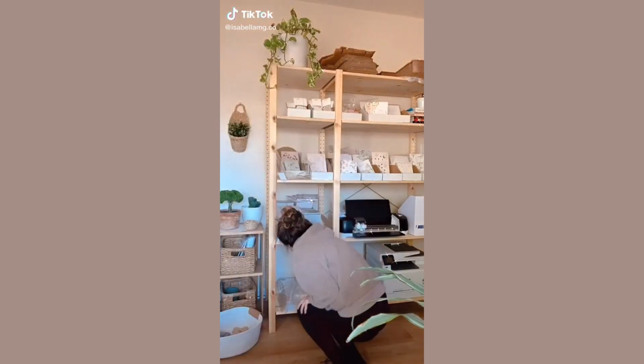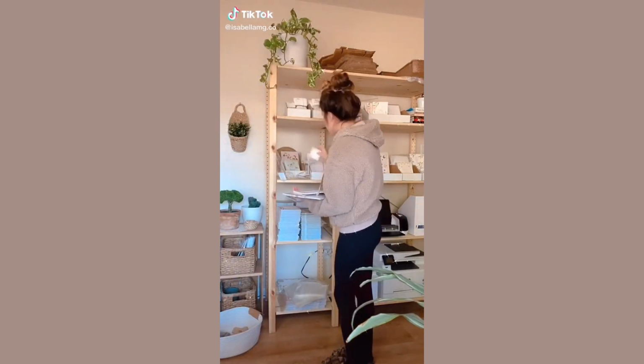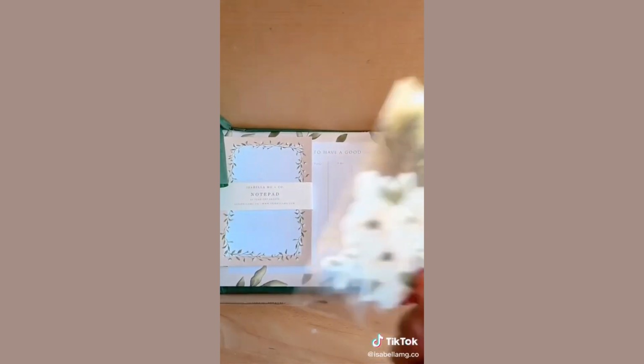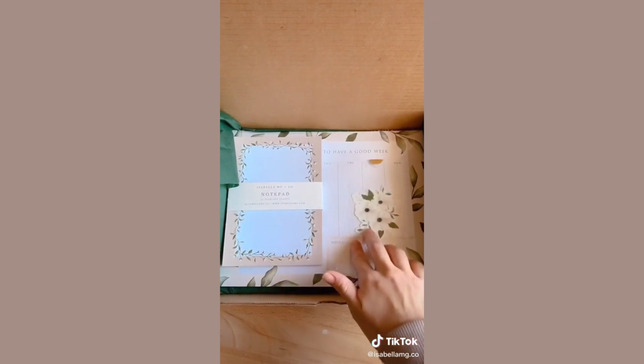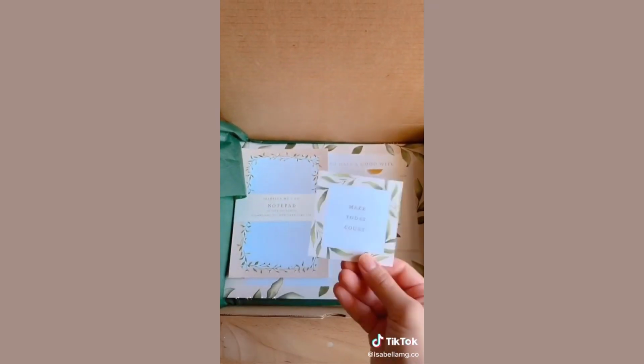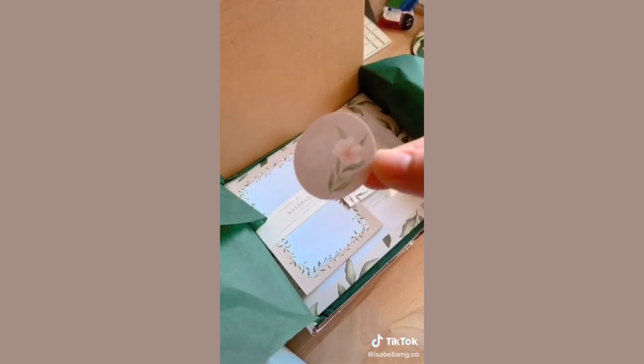Let's pack an order. So I first go and grab what was ordered. In this case, it was a Lush Leaf "It's a Good Week to Have a Good Week" notepad. She also got the Delicate Vine smaller notepad, super cute. And last but not least, the Anemone Cluster sticker. I then include my handwritten thank you note that says "Make today count" and seal it up with a "You have a great taste" sticker.